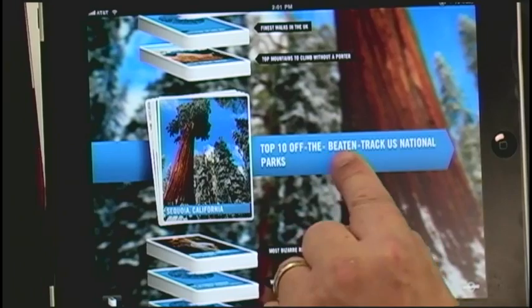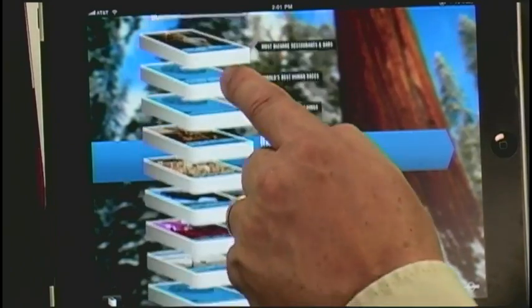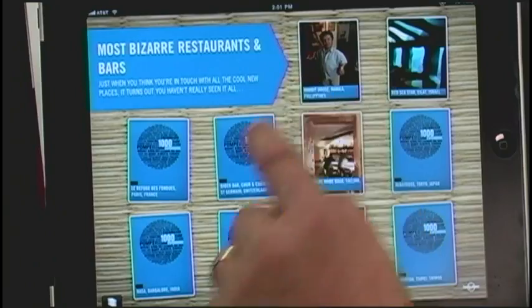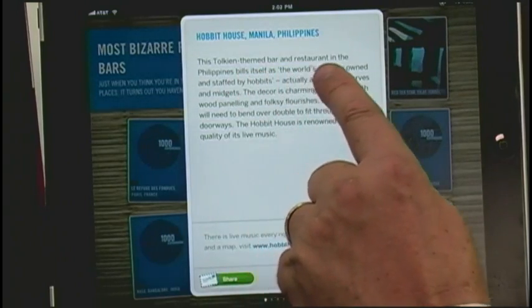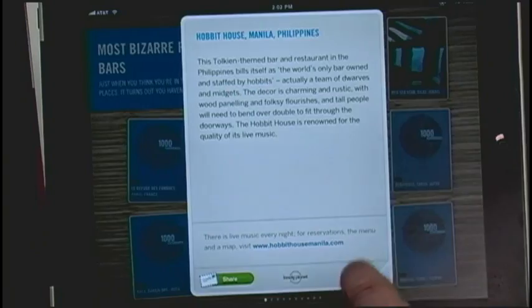Well, look at this. Top 10 off-the-beaten-track U.S. national parks. As you can see, there's Sequoia, and a whole lot of other California things. Look at this one. Most bizarre restaurants and bars. Look at this Hobbit house in the middle of the Philippines. It's very Anthony Bourdain, isn't it? It's all little people. Isn't that wild? It's a Tolkien-themed bar and restaurant, the world's only bar owned and staffed by hobbits.